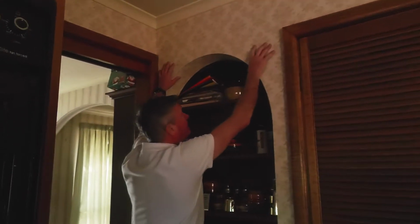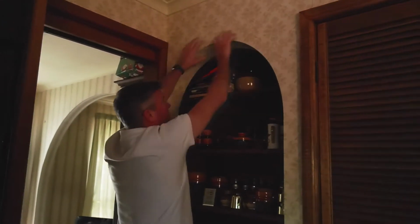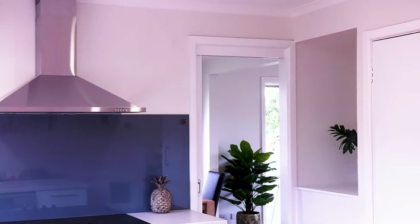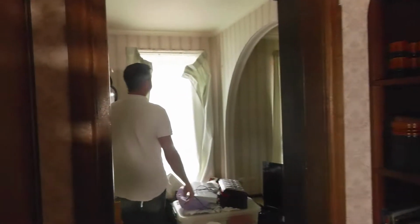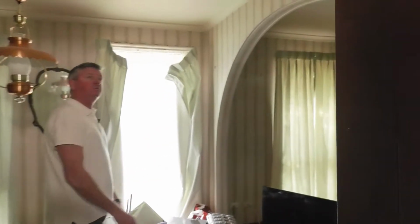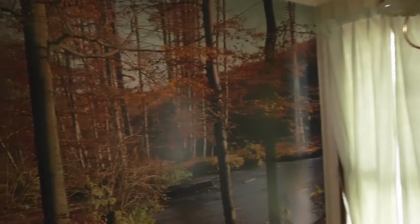We're going to get rid of this arc here. We're going to square set it across here. All this wallpaper goes. This will be nice and square. If we come through here, the dining room, again, the wallpaper will go with a nice white paint.